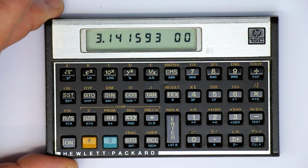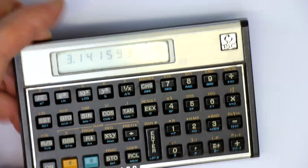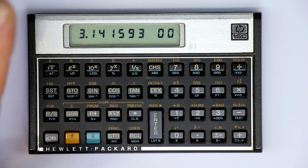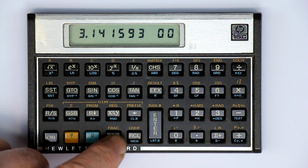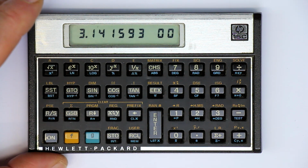And so what you first will notice is the strange aspect ratio, that it is in landscape mode and not, as you usually know, in portrait mode. But you can use it with one hand, and I will never give this one away. What else it was famous for, you could use it with complex numbers, and you could calculate with complex numbers just as with normal numbers. And it had matrix functions, and of course it was programmable.